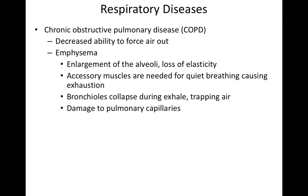There are two components that are the major causes of COPD. The first is emphysema. So in emphysema, you have a twofold problem. The first is the enlargement of the alveoli, which destroys the respiratory membrane. So you're losing surface area for gas exchange to occur. The second is a loss of the elasticity. So now we're basically having giant air sacs, and we've lost the ability to recoil to try to push some of that air out. People who have emphysema generally are going to need their accessory muscles for just normal quiet breathing. So we're going to see the sternocleidomastoid, the scalenes, all of these things that are going to try to help force air out.